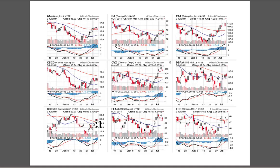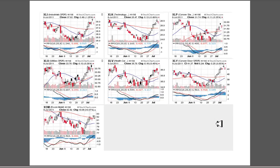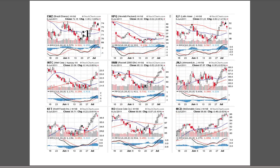Agriculture and energies both hovering around their 50 as commodities get sorted out. EFA lagging behind the U.S. and EPP, Asia less Japan, marking time. Brazil, disappointing the last 2 days along with ILF. Brazil has actually been weaker than ILF. Hewlett-Packard unable to even break through its 50. A disappointment. Intel, strength in technology here, very positive.